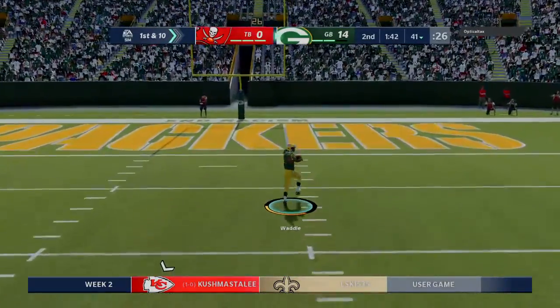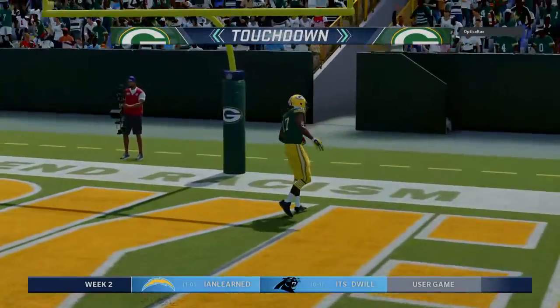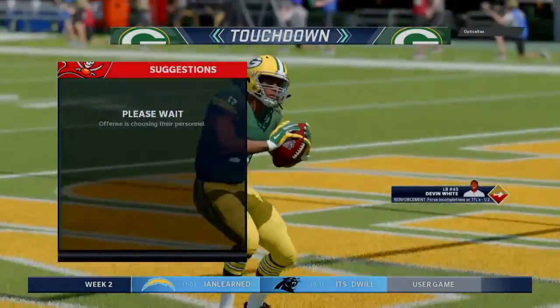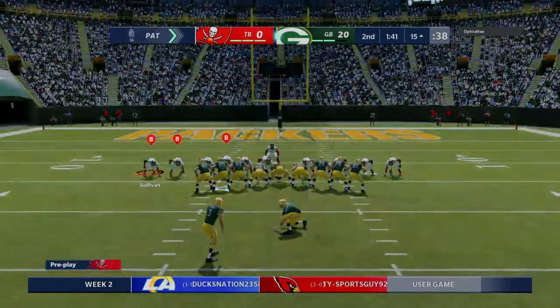On first down, they look downfield, and it's complete. Touchdown, Packers! Carson Wentz with 2 first-half touchdown passes. And the Packers add 6 to their lead.